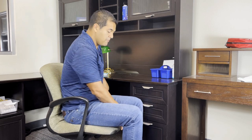Now, as far as your back, ideally, the default posture that you should take when sitting in a chair is actually not using the backrest. So I'm going to turn sideways here. My back's touching the backrest, but coming just off of it a bit. So I'm not touching the backrest.